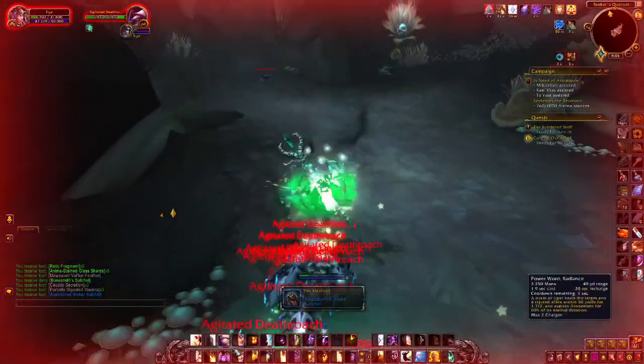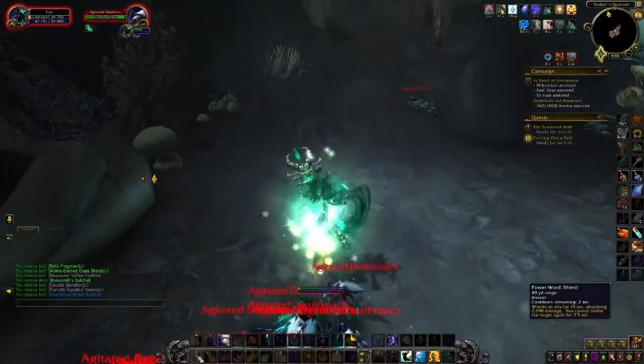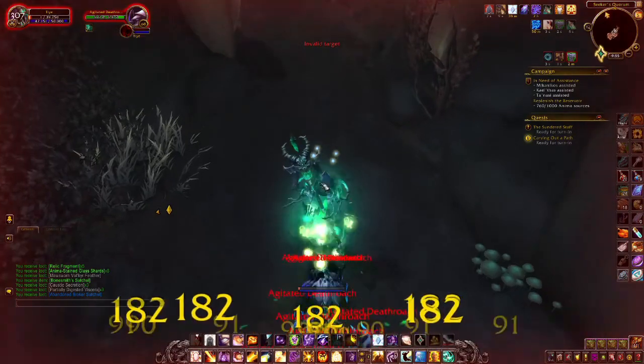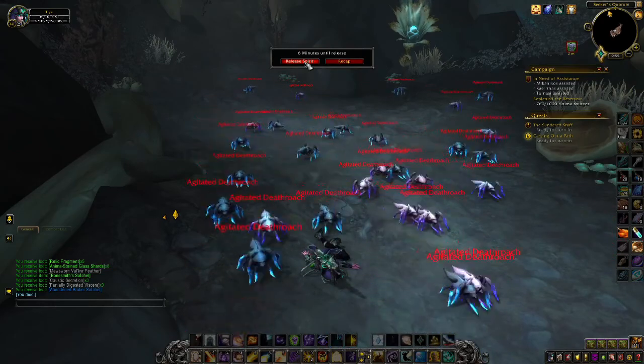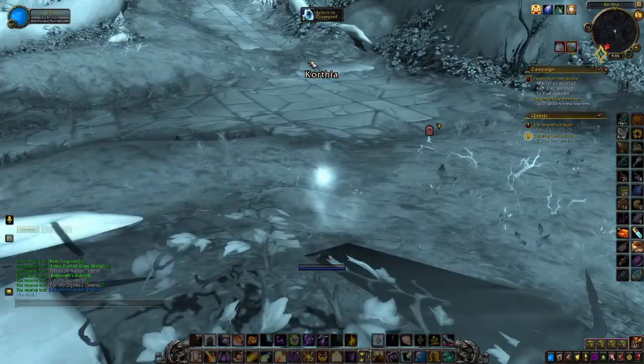Whoa, and I can't run. My shield isn't strong enough to stop them. Oh, I am so dead. One of my coven run talents has just kept me alive. My cheat death went off. I am so dead.